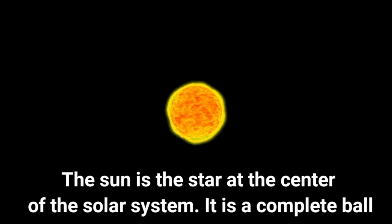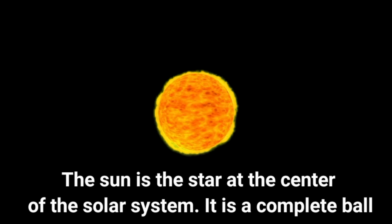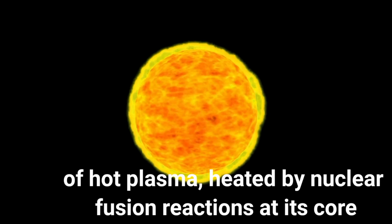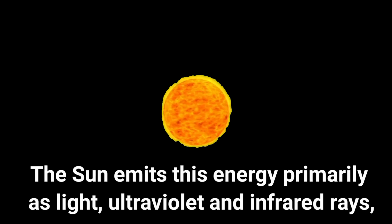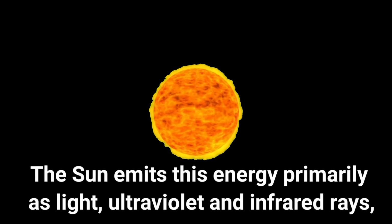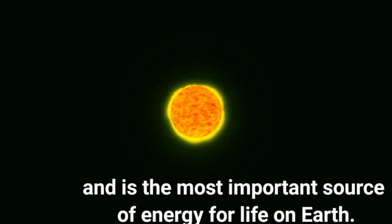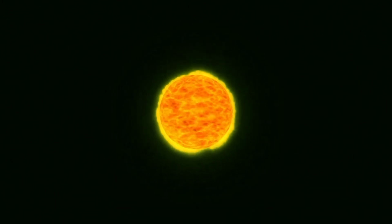Sun. The Sun is the star at the center of the solar system. It is a nearly perfect ball of hot plasma, heated by nuclear fusion reactions at its core. The Sun emits this energy primarily as light, ultraviolet and infrared rays, and is the most important source of energy for life on Earth.